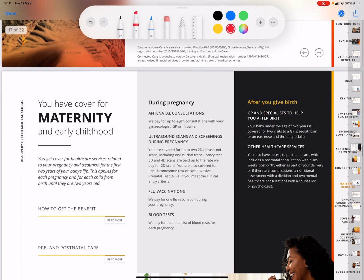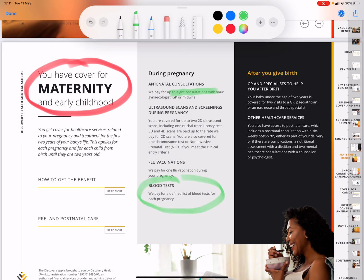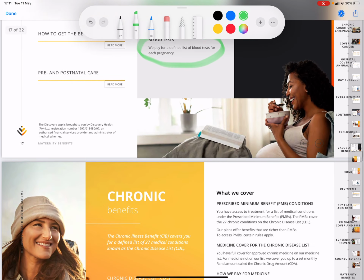I'm browsing through this very quickly. There are maternity benefits available on this option. The biggest thing that's not covered is the baby immunizations, but you do get 8 antenatal consultations, and it also includes certain blood tests and sonars and things like that. So you do have cover if you are planning a family. Just important, no baby immunizations are covered on these options.